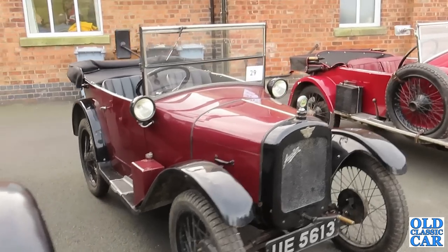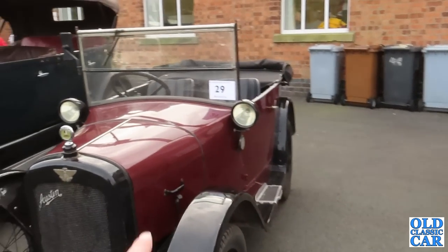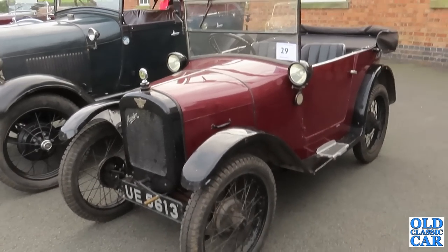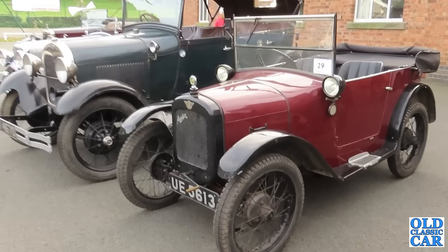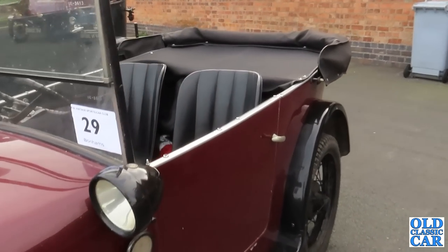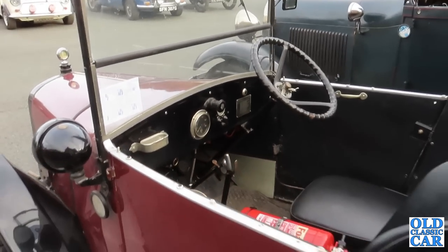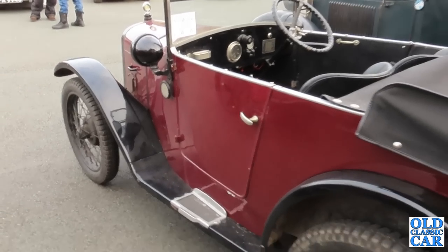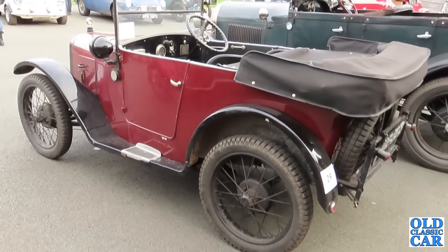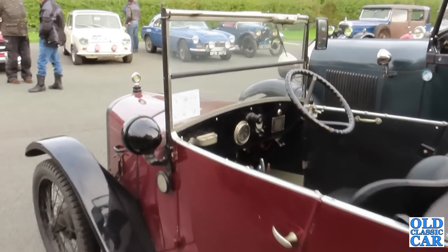Another lovely little Austin 7, this is a Chummy, a fairly early one with the headlamps on the scuttle as opposed to the front. Again, I'll check the year of that, UE5613. Great little cars these are, so popular in VSCC events.